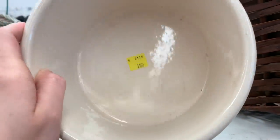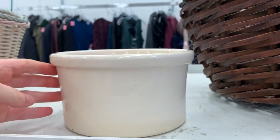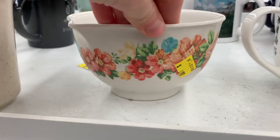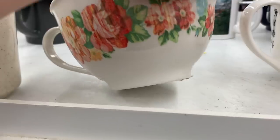Back at the Goodwill today, seeing if I can find any good vintage or antique items. Starting right off the bat here, this is, I guess, a shallow crock that I ended up leaving behind. I carried it all the way to the cash register and then decided to put it back, and I definitely regret that.